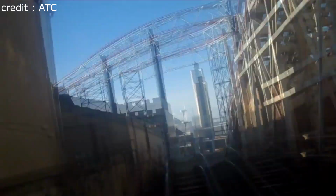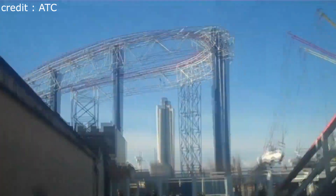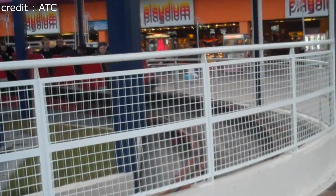And then you go through a pretty smooth section of the ride, which just tips up and down and has no airtime. And then you see who's won. So overall, I really like Grand National. It has quite a lot of airtime. It's a very fun ride.